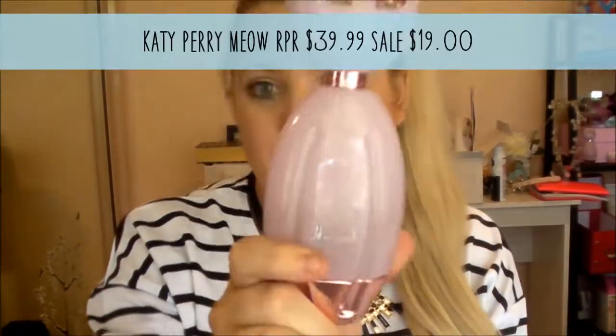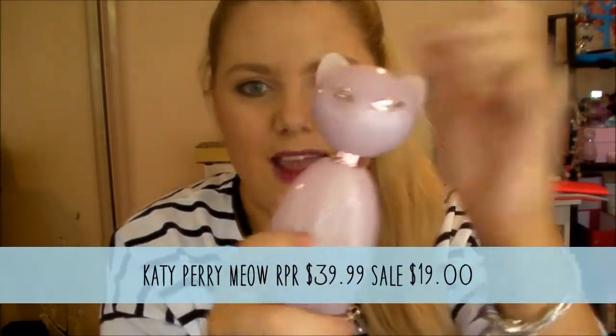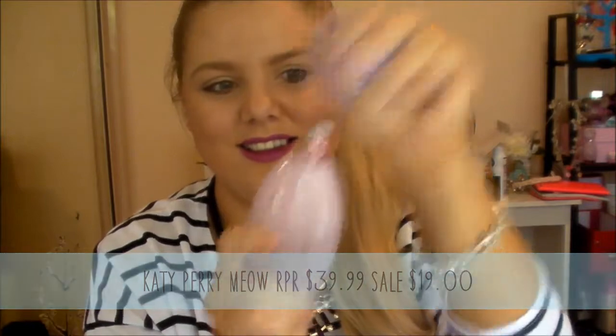So I think now, oh wait, I have one more thing. It's a bottle of perfume. This is the Katy Perry Meow, and it's been well loved and chucked into my handbag. I've lost the dangly thing, and it's just fallen apart because I've taken it everywhere. I took this to Queensland with me. This definitely is my new signature scent. It was the Kim Kardashian bottle with the black and pink writing, which I still love, but definitely this more.